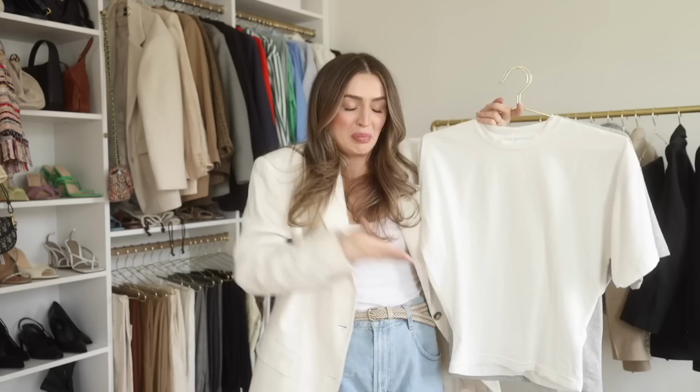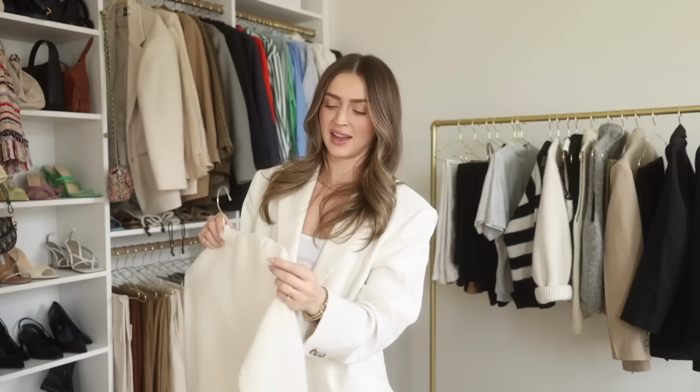Absolutely brilliant. I hung everything on these gold metal hangers just for the visual, but just know I don't normally have these hanging on here and I'm scared. I'm like, oh my God, don't give me a dent. Anyway, moving on to cardigans.